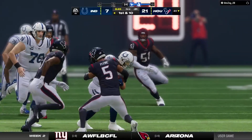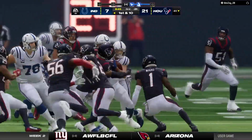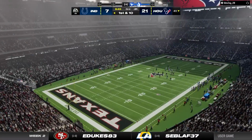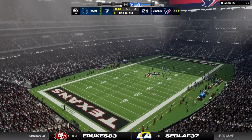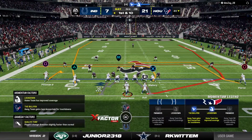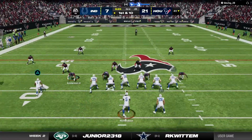Now they've got some time. The running game struggled in the first half. Opposition knows how to focus on defending the pass here. They've got to re-energize that ground game and maybe open things up for a comeback here in this half. One play has him up past the 40 already, and another 1st and 10.